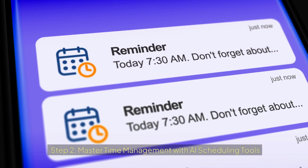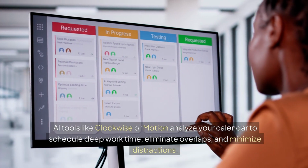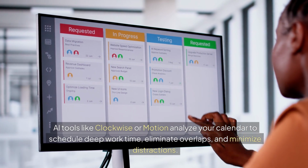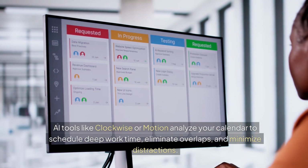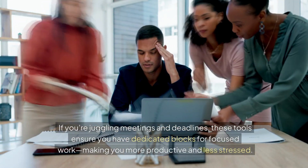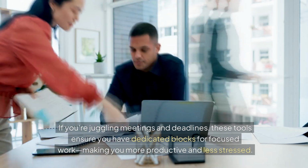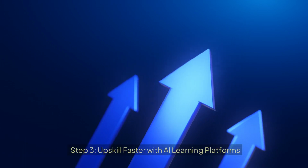Step 2. Master time management with AI scheduling tools. AI tools like Clockwise or Motion analyze your calendar to schedule deep work time, eliminate overlaps, and minimize distractions. If you're juggling meetings and deadlines, these tools ensure you have dedicated blocks for focused work, making you more productive and less stressed.